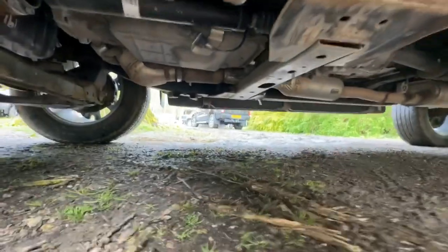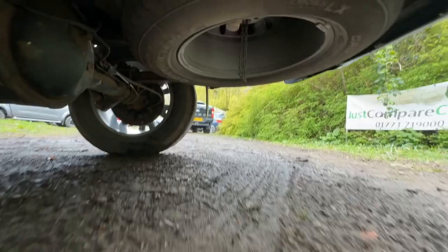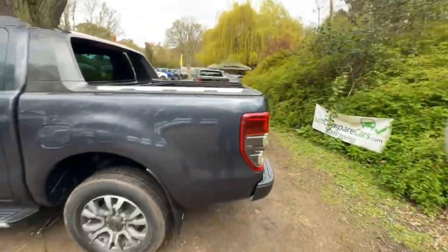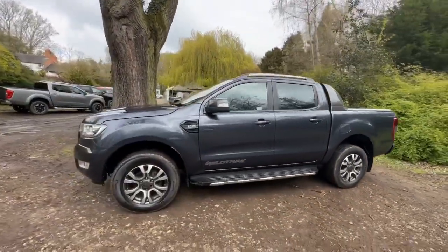Again, no signs of any historic oil leaks. Chassis in great condition, as is the exhaust and the prop. And the rear diff is nice and dry. So no signs of any residue from leakage. It's an alloy spare, and it looks like it's got a brand new tyre in it. So bonus. Okay, so hopefully I've shown you everything that you would need to see if you were here today with me in person.